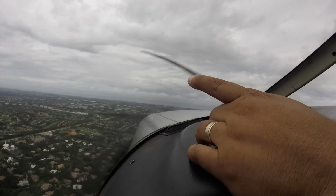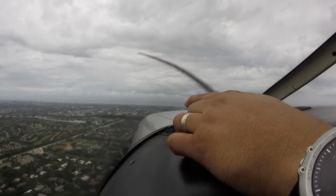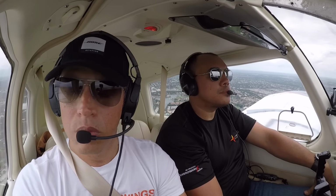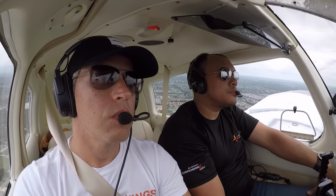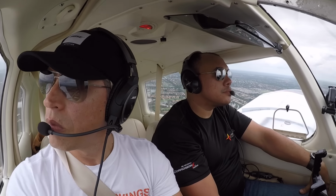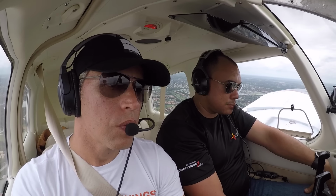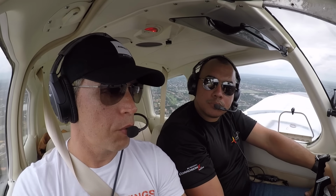There it is, I got traffic. Straight ahead, you see him? By the clouds, looking on the clouds. Yep, got him right there. Number 718, let me know when you have that Citation in sight. Citation in sight, 718. Number 718, follow that Citation. Just give me a little room though, I do have one jet departure to get out. Runway 23, caution wake turbulence, cleared to land. Not a problem, we'll give him a little room. Cleared to land, runway 23, 718.